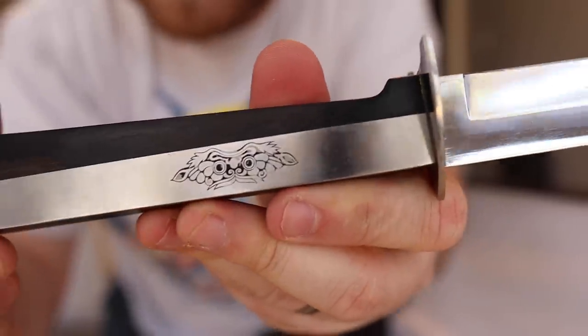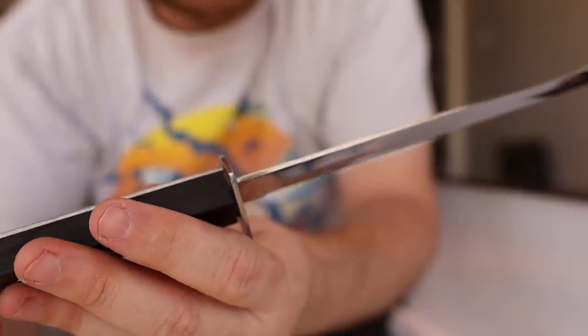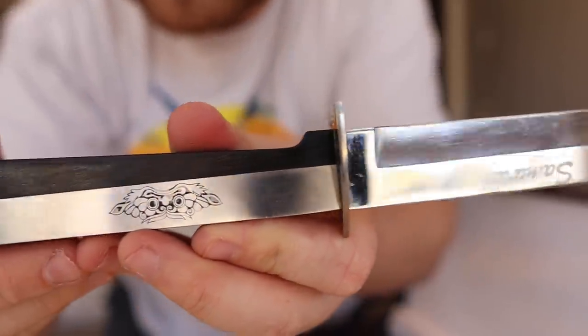And the other side has this cool dragon or something engraved on it. Japan stainless? Yeah, stainless Japan. Definitely really cool. There's this long knife, and then there's this shorter knife. I'm not a knife guy, I don't know what the difference is.